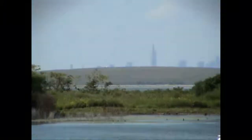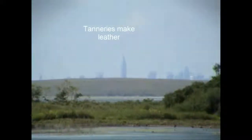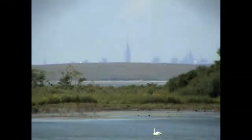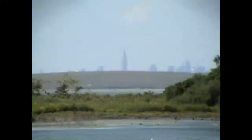But the pond was all polluted by a tannery. And now the pond's gone, it's all filled in. And there used to be 40 streams, I think, in New York City. Those are all gone or moved underground. And all the water has to come from elsewhere. We're going to find out where it comes from.